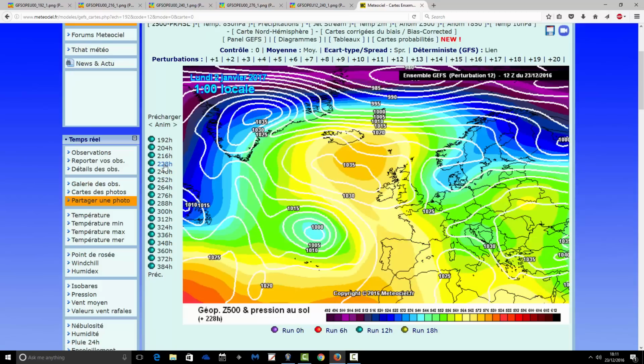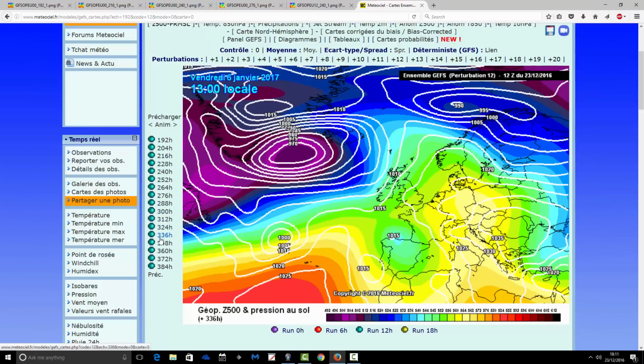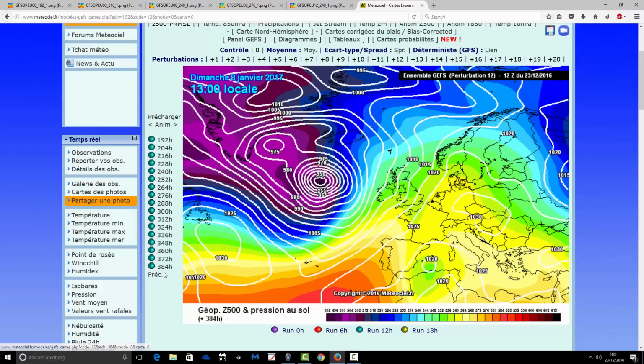High pressure is up to the northern part of the country by then, and then that high pressure sticks around the country through the first week of January before eventually allowing the Atlantic to break through. So that starts off cold around the new year and then turns milder after 2 or 3 colder days.